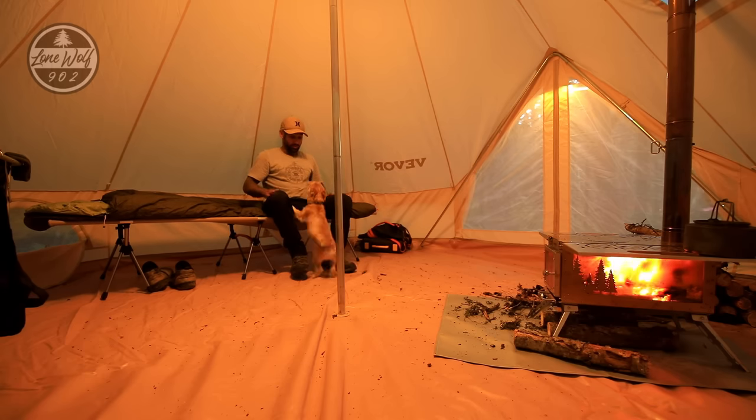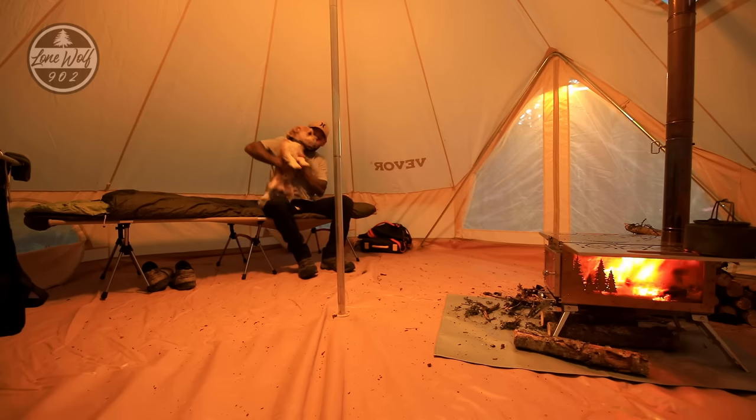Oh, Boomer is itching to play. We were just outside fetching the stick, so he's still a little wound up.